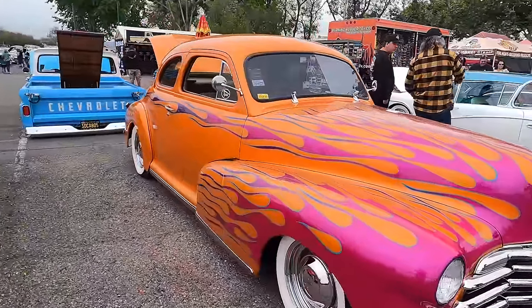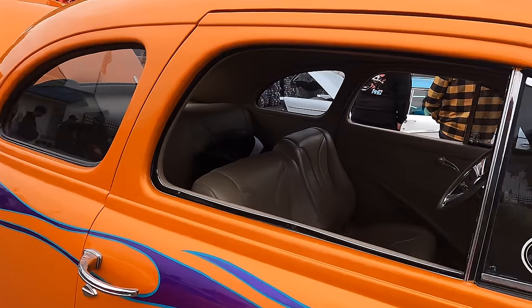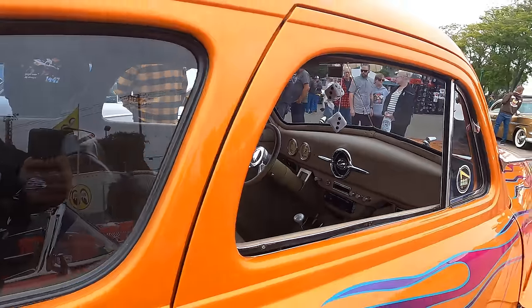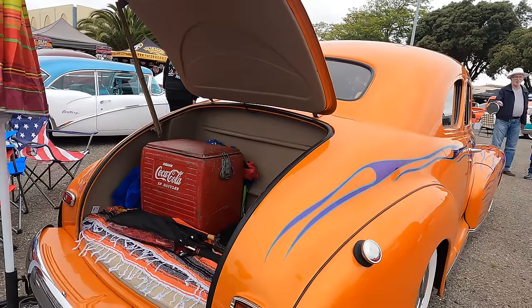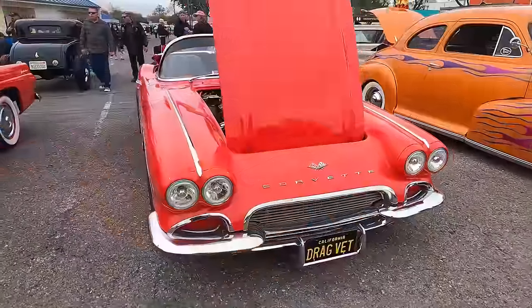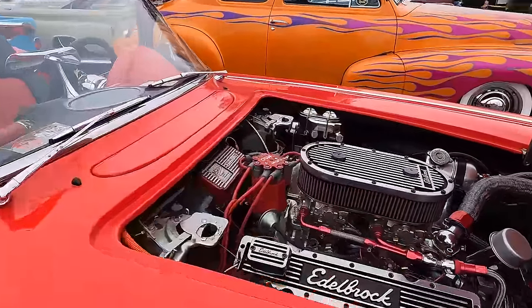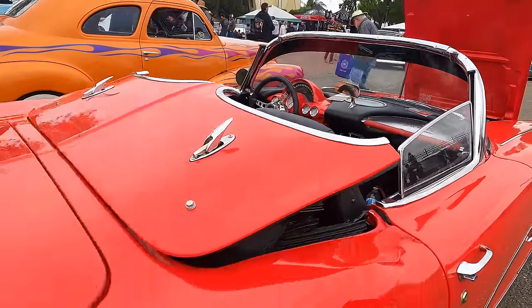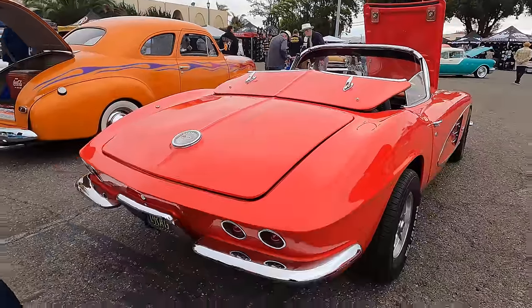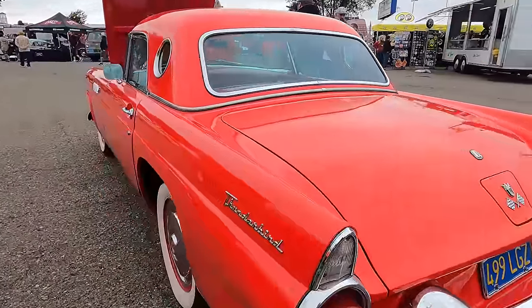Of course, it's drawing quite a crowd. Oh, thanks. The '61 Corvette. I figured it probably was, but I was out of energy. All right, so we roll right into this Thunderbird.